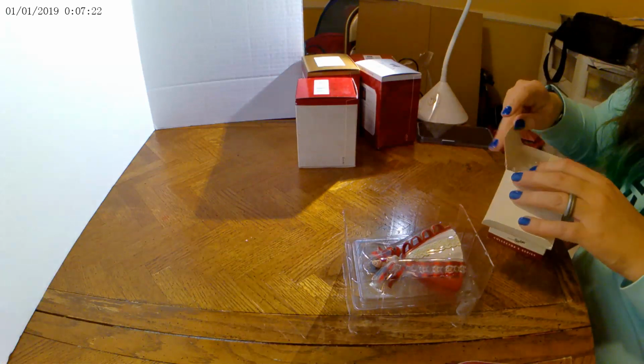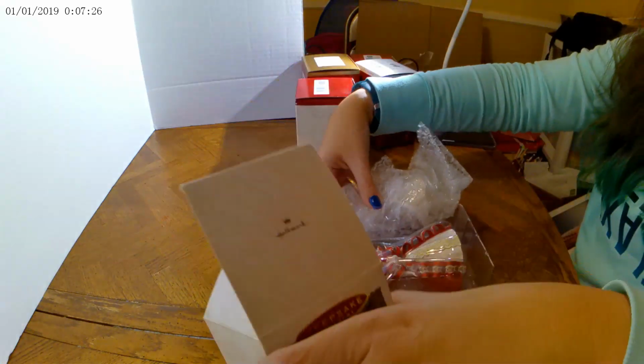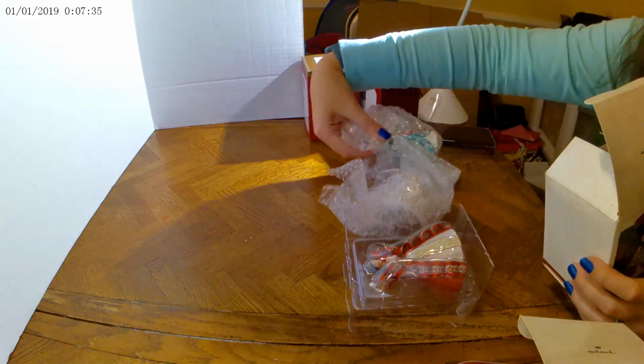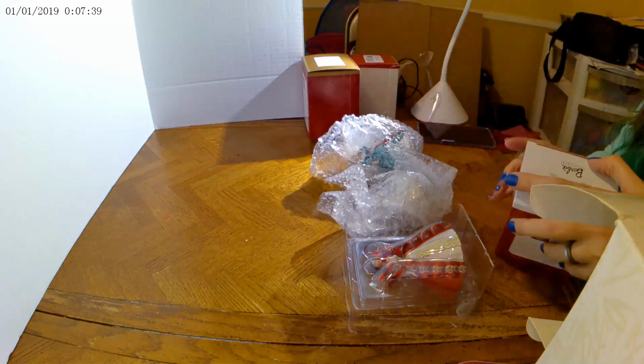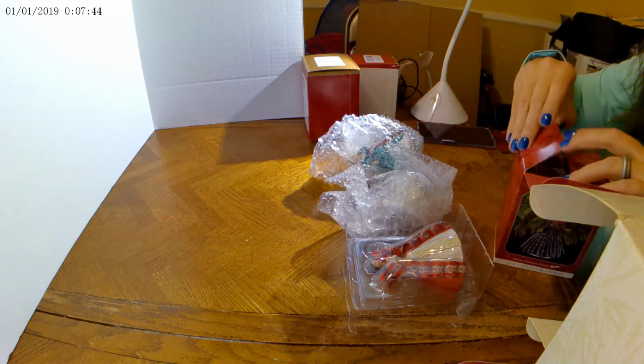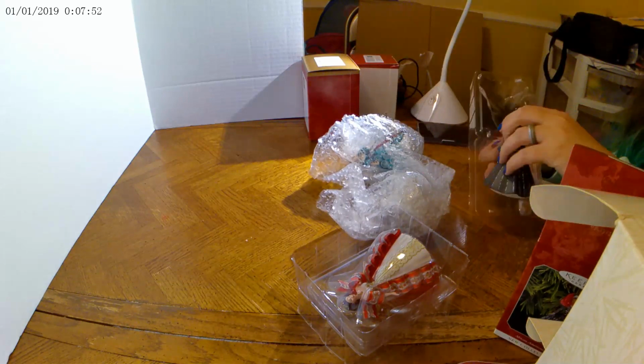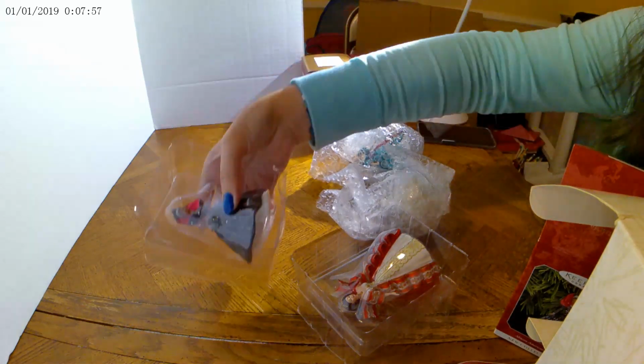This one is still in its original egg carton. This one is in bubble wrap. I don't know if they came in bubble wrap or their egg carton. I'm going to assume they all came in egg cartons because that seemed to be the MO. So I did say I did not have egg cartons. Oh, I chipped this one. Thank goodness it didn't break.